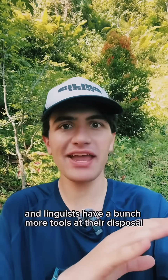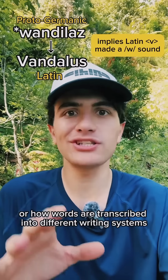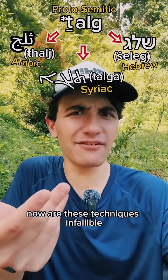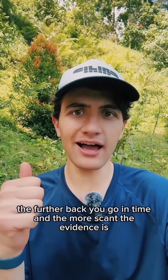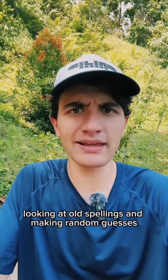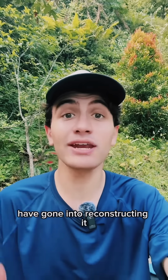Arabic. And linguists have a bunch more tools at their disposal, like by analyzing how words are borrowed into different languages, or how words are transcribed into different writing systems, or by comparing a bunch of different cognates in related languages. Now, are these techniques infallible? No. Just like any other aspect of history, the further back you go in time, and the more scant the evidence is, the less confident you can be. But on the flip side, it's not like linguists are just looking at old spellings and making random guesses. When you hear a historical pronunciation, just know that heaps of linguistic data and analysis have gone into reconstructing it.